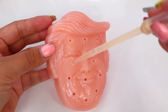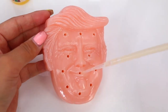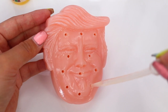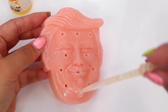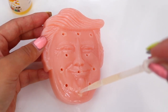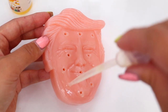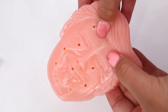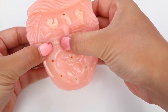So after it became a liquid form, I just used my eyedropper tool to fill every single hole in. You kind of have to do this fast because the liquid will turn back into a solid form pretty quickly. After I filled each hole in, I let it sit for a few seconds, and then you get to do the best part, the pimple popping part. This was weirdly satisfying to do, but I kind of find it satisfying to watch it over again.